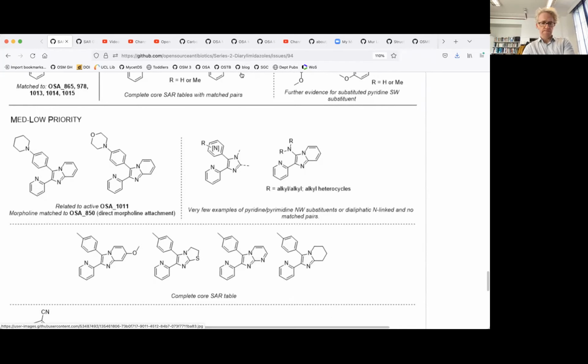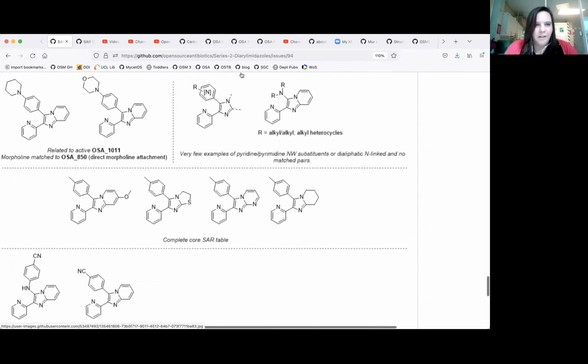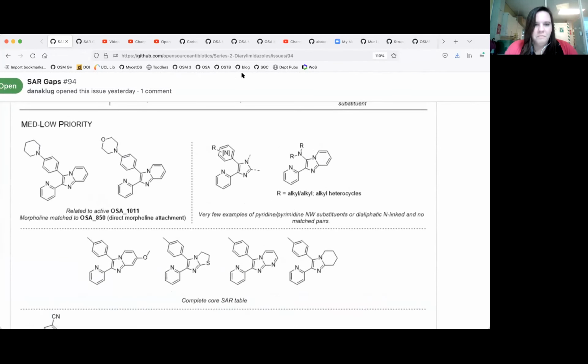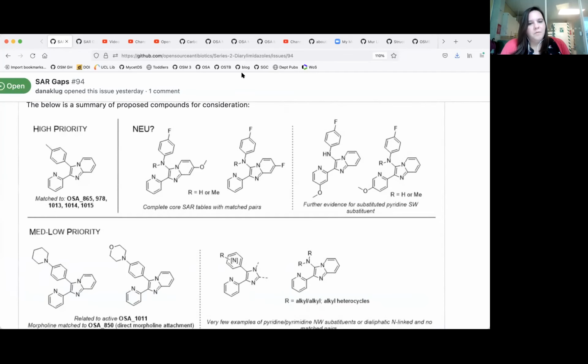Very useful. Yeah. And again, with the caveat that I don't think any of these proposed compounds will be a breakthrough in terms of potency, but I think they'll help us tell the story. So that's why I proposed that we make them.